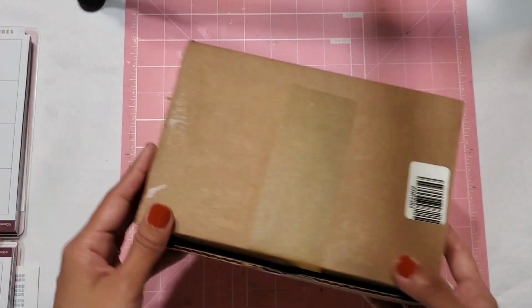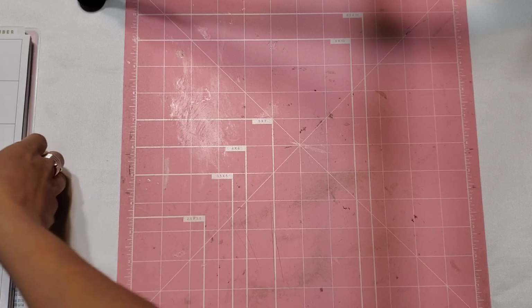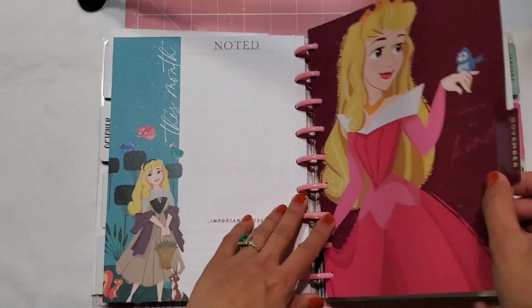Again, it's something fun that I like to do for myself that I've incorporated into my routine now. All the information will be linked down below, but we are officially in November, you guys.